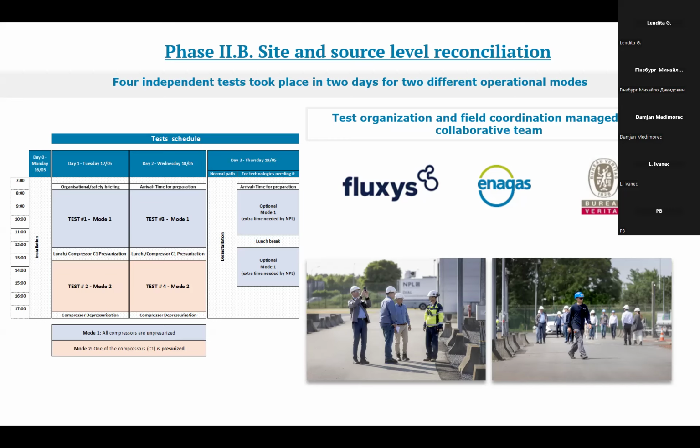And the tests and field coordination were managed by a collaborative team between Fluxys, Enagas, who was the project leader, and Bureau Veritas, who helped with the field coordination.